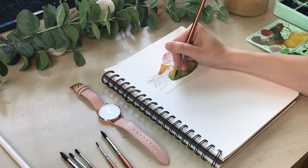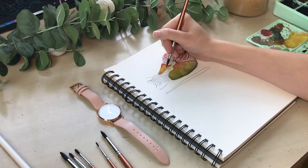A little bit about the Nautilus, because I'm hoping you're as intrigued as I am.